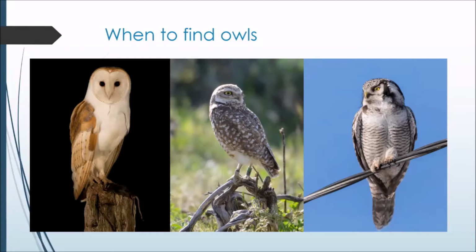So in addition to owls being active at different times of the day, within the Okanagan, as I previously mentioned, there's 14 species of owl, but they're not all here at the same time, and some of them are common and some of them aren't. So some owls are resident owls and they stay in the same spot year-round. And those would be owls like the barn owl here, although the barn owls are pretty rare. So some examples of that would be the great horned owl or the barred owl.